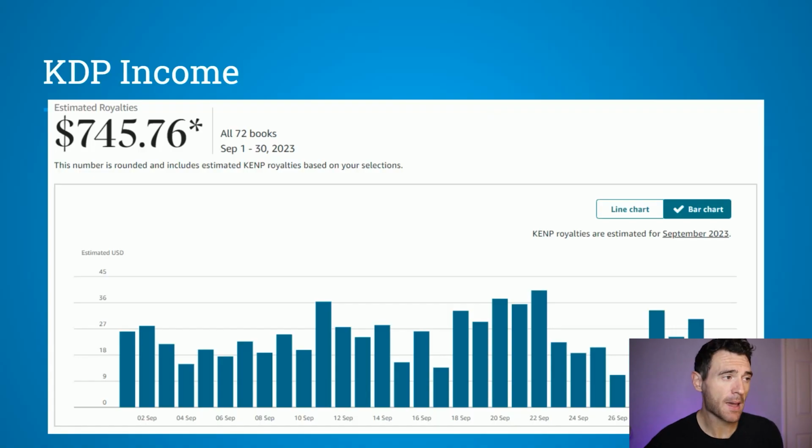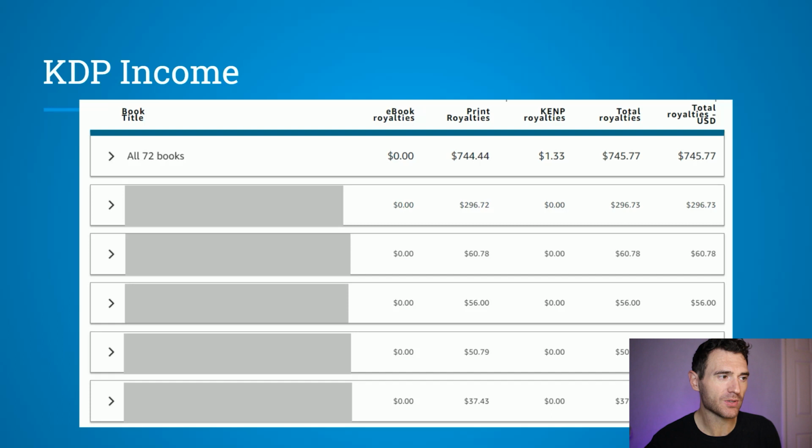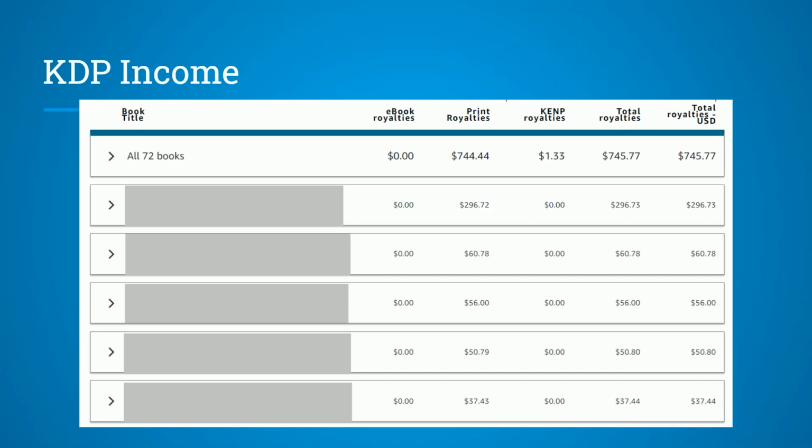Going on to my income for the month, throughout the whole of September, I made approximately $745.76. Now, this number isn't exact because of currency conversion, but it's a very good estimation of how much I made for the month of September. Again, as you'd imagine, it reflects the bar chart of orders in terms of sales. But if we go down to my top 5 books, you can see that the number 1 book has earned almost $300 of that amount.